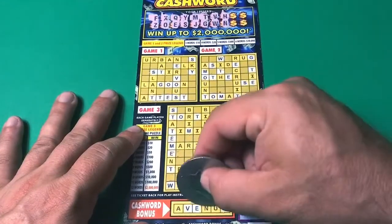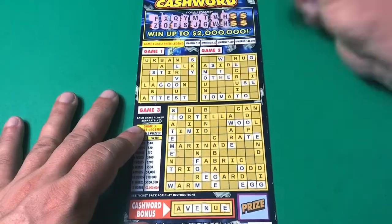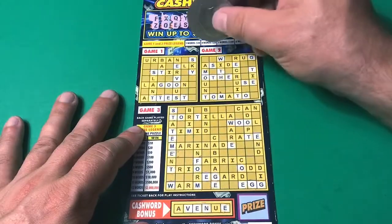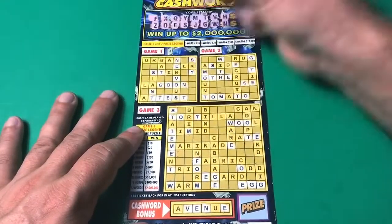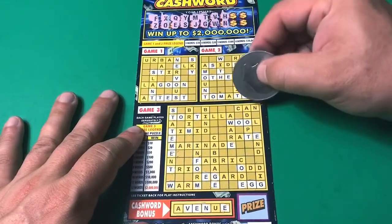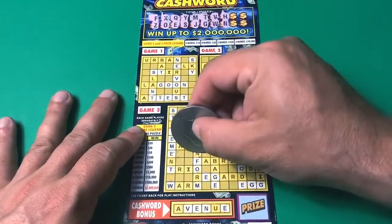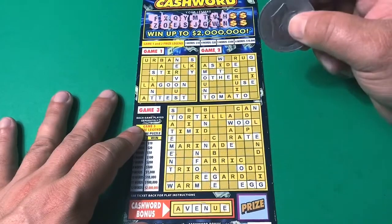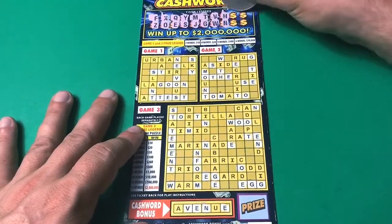H and N. Here's an N in the bonus. No H's there. Here's an H. Well, nothing. An N. Here's an N. Here's an N. Here's another one. One there. One there. So I'm missing the A. Alright. Still need to make some words.